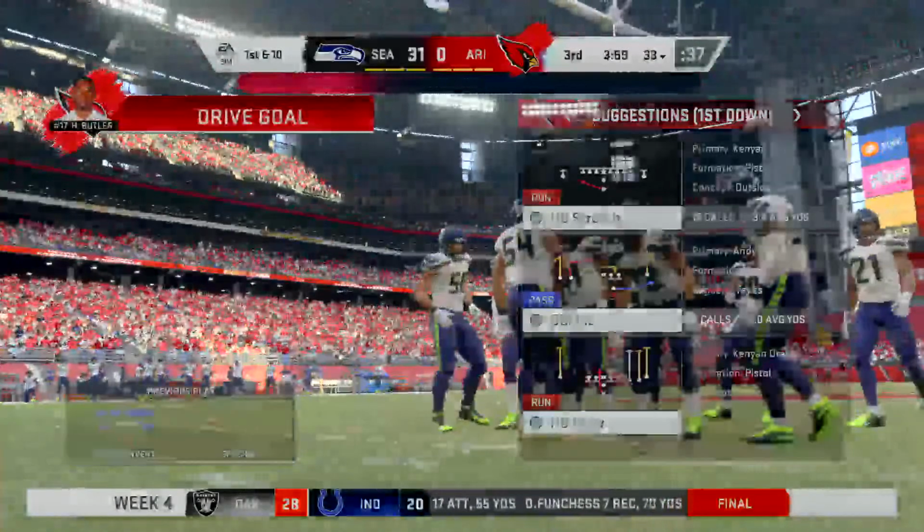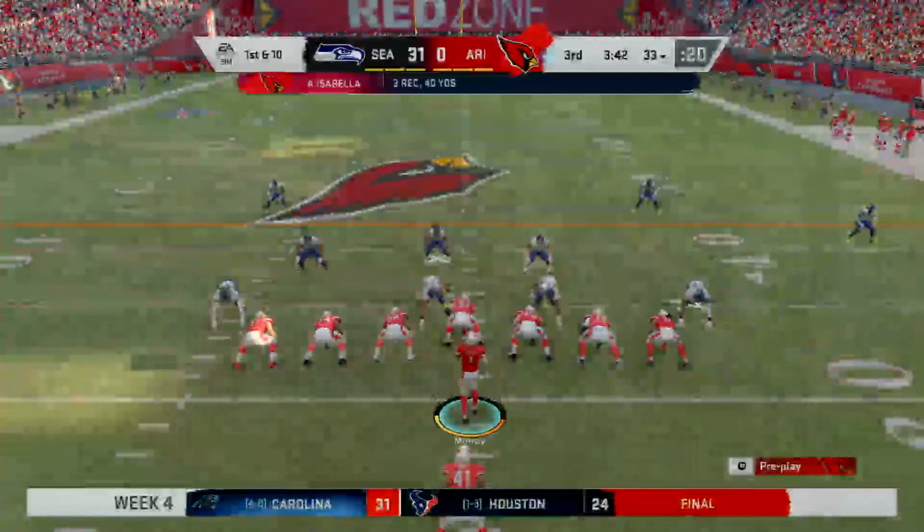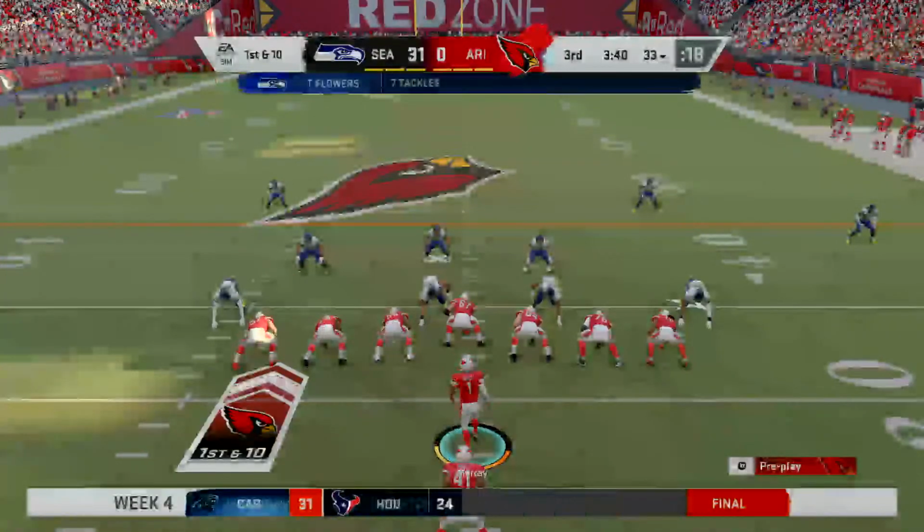To throw again on second down. Murray. That ball complete to Isabella. And he's got it past the 30 before he's hit and dropped. It's a gain of 11 and a Cardinal first down. Get ready.